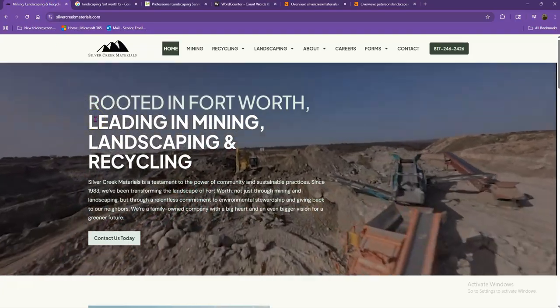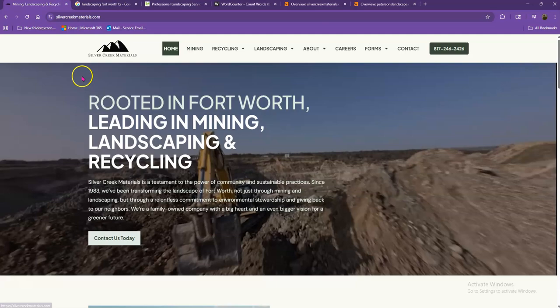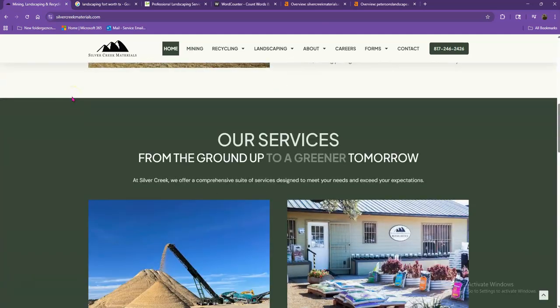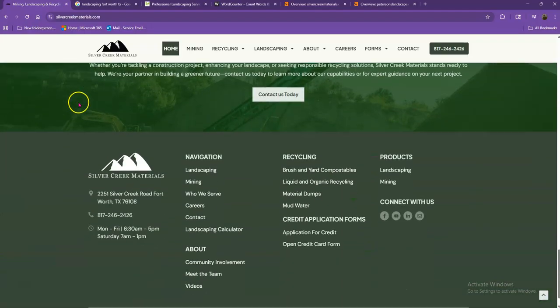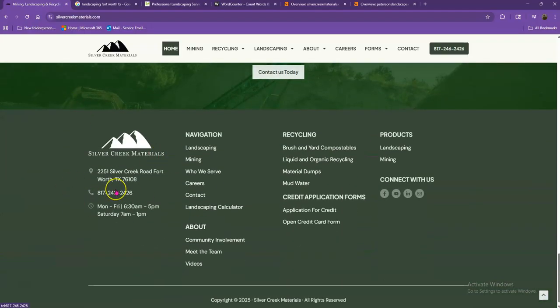Well, you actually have a pretty good looking website. You have your logo at the top. You have good photos, nice layout, services you offer, good amount of content as well, and your company's information at the bottom. So there's actually just a few things we're gonna go over first to make sure we get you on top of the search list.